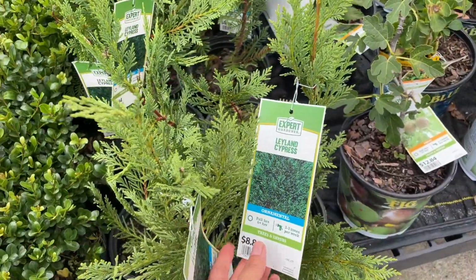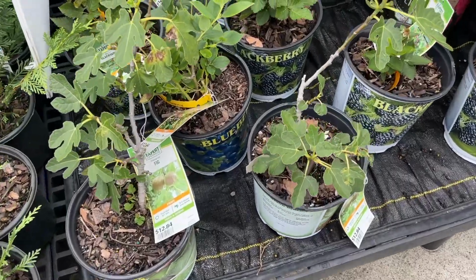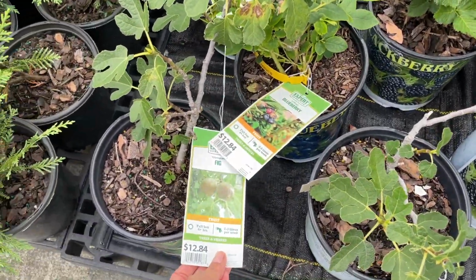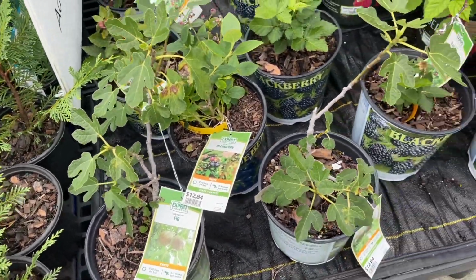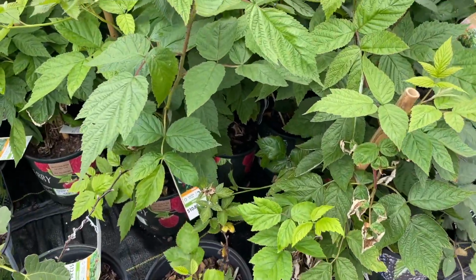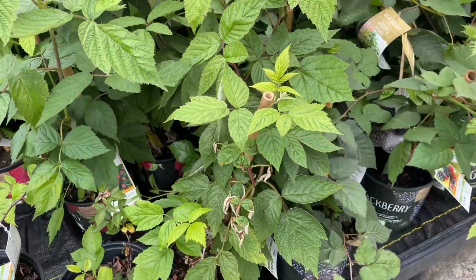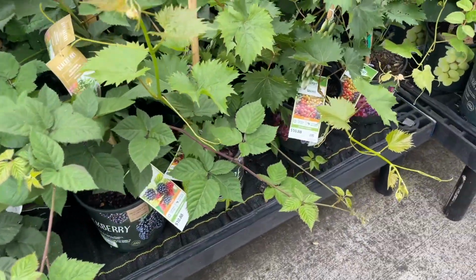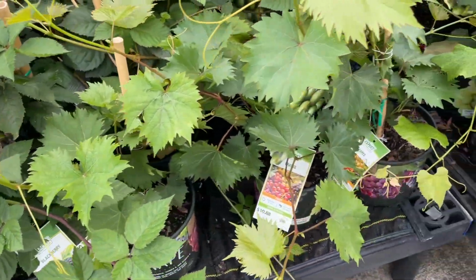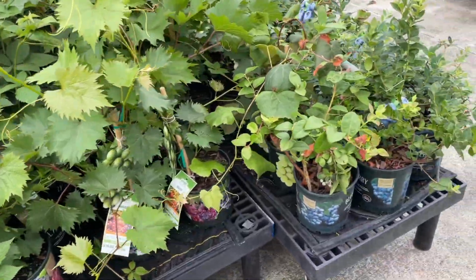Leyland cypress, full sun, $8.84. It looks like we have some fig trees here for $12.84, and some raspberries for $10.88. That is not bad at all. And then we have blackberries for $10.88 and grapes for $10.88. I think those are pretty good prices.